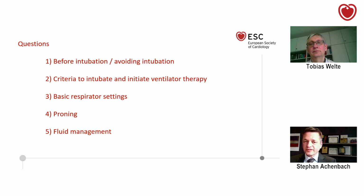What can we do before intubation or to avoid intubation? What are the criteria to initiate ventilator therapy, intubate our patients? What are the basic respirator settings? What about proning? We hear a lot about proning. And finally, important questions regarding fluid management. So let's get started right away.